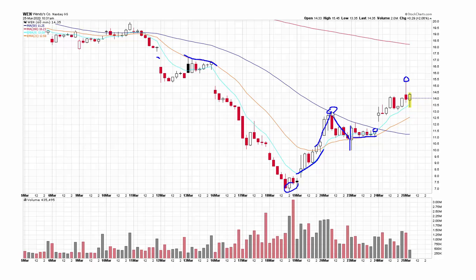Okay, get a nice rejection by its 50, which is good. Comes back down, finds support at its 21. There are entries there. I played this one. I actually got in right here. You can see that candle up. I actually got in there and then just sat in it the rest of the day. No reason to get out. And then got the nice gap up and run yesterday.